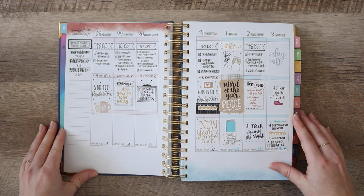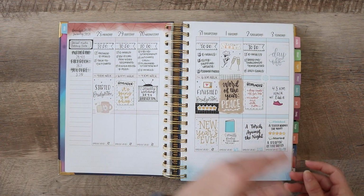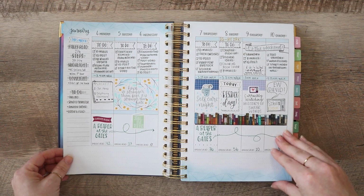But this first spread was my first time. I was really pleased with how it came out, but as we get further into the year, you'll see kind of how I learned and grew and tried new things. Yeah, so we're just gonna go through.